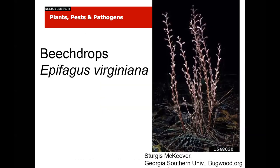Those who checked it thought it might be a parasitic plant, and I know I was thinking of this in the back of my mind as I looked at it. So beech drops, you can see out in the woods, always under beech trees, of course, because they are parasitic on the roots of those. But the branching pattern would be different. These don't have chlorophyll and they do actually have flowers.